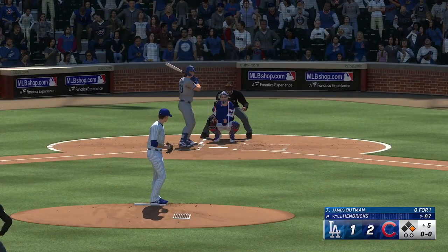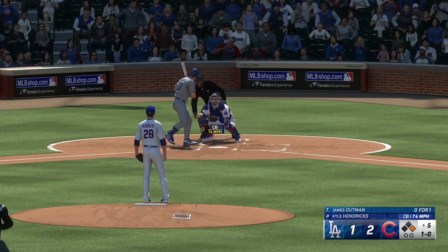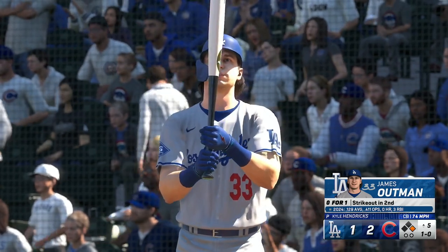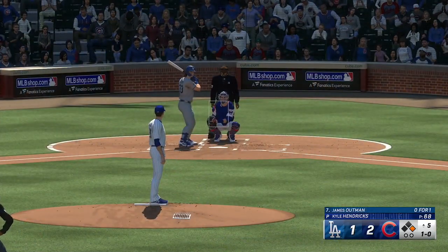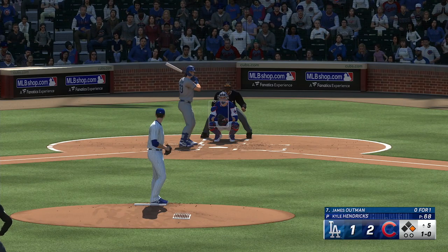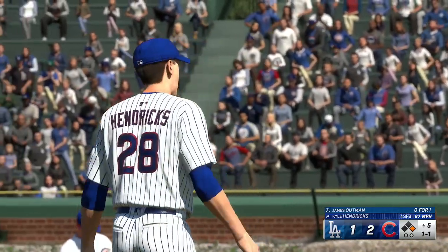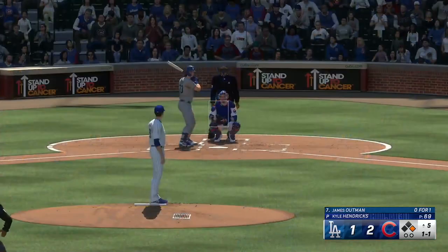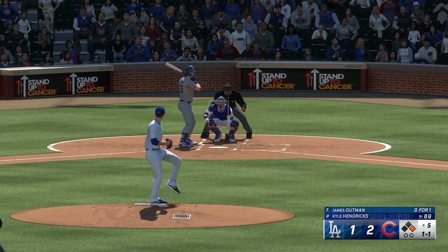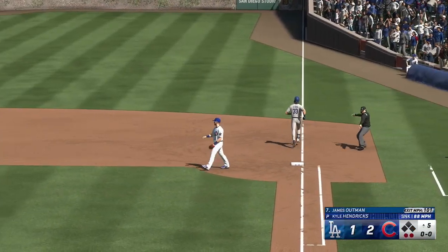And next for LA, James Outman. He's 0-1. First pitch misses. 1-0. And there's the strike. Hit on the ground might be two. Over to Swanson. He turns it. On to Bush. It's a double play.